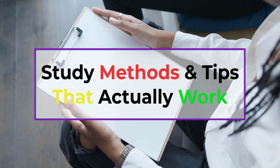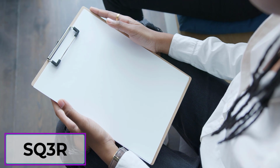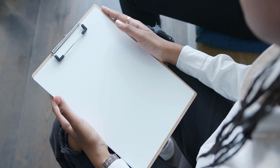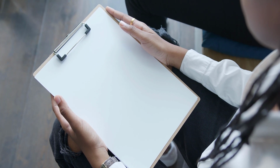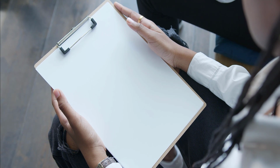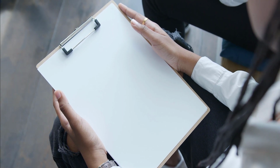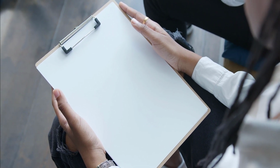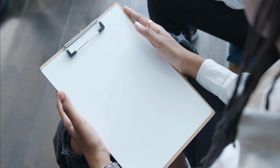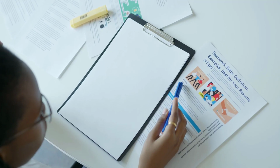Study methods and tips that actually work. SQ3R Method. The SQ3R method is a reading comprehension technique that helps students identify important facts and remember information in textbooks. SQ3R is an acronym that represents the 5 stages of the reading comprehension process. Try these steps for a more productive and effective study session.